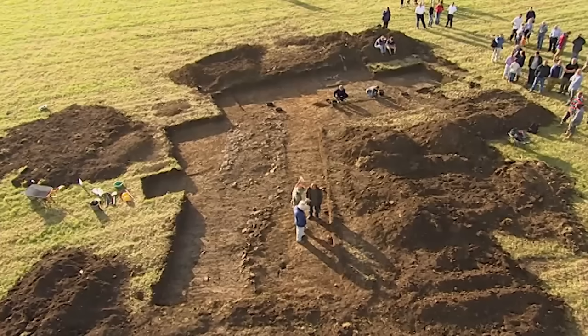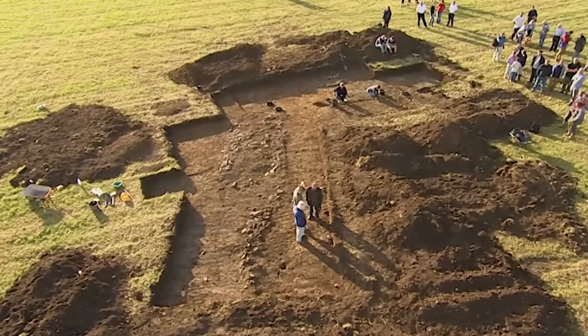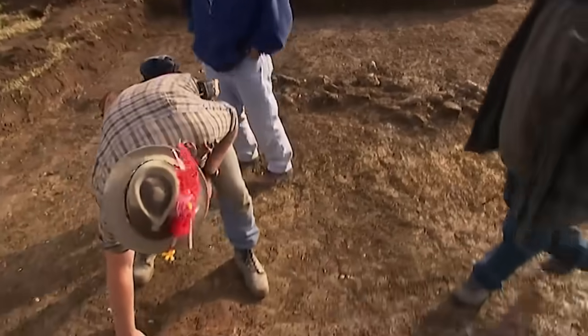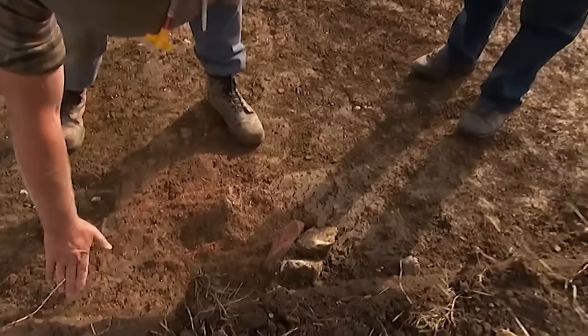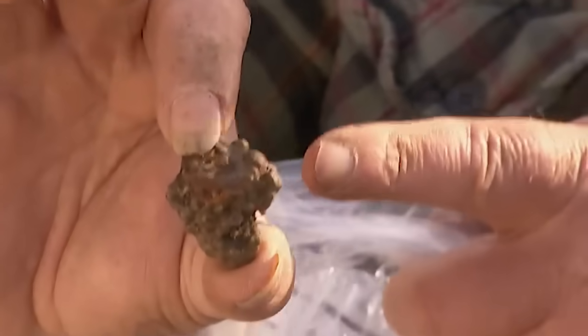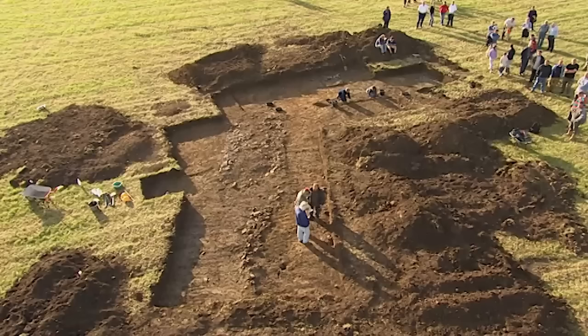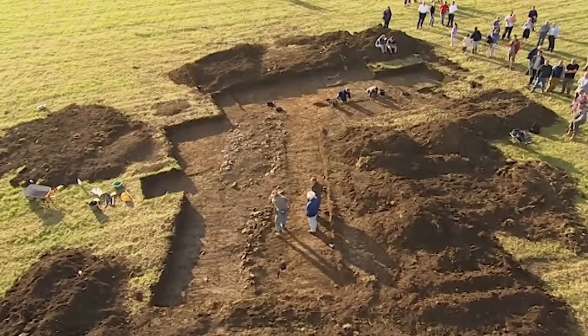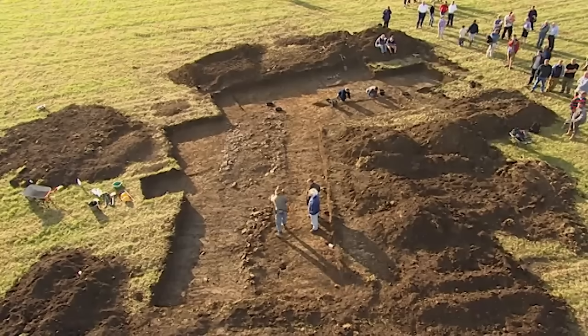What we're actually standing in is the yard of a Roman farm. And the sort of activities that were going on in that yard include metalworking. Look, we've got this lovely little fire-reddened furnace base. And the nice thing about it is that we've actually got some metalworking slag. All right, this is the yard, but where's the farm? The farm starts here. This wall here is actually the boundary of the farmyard.